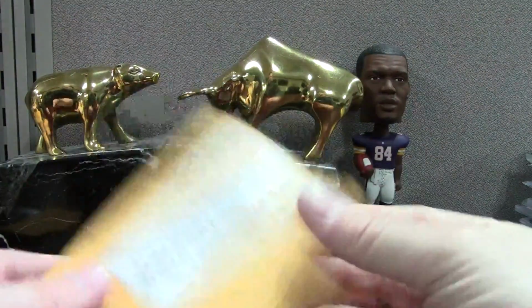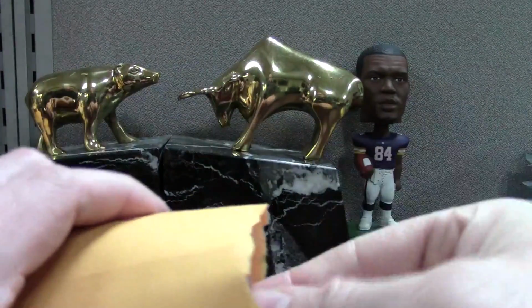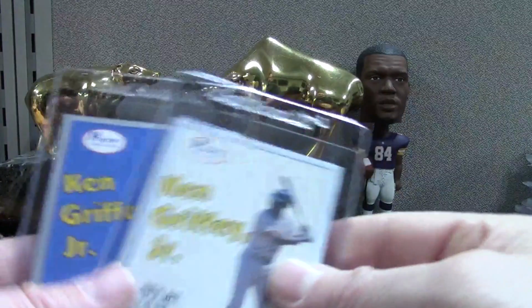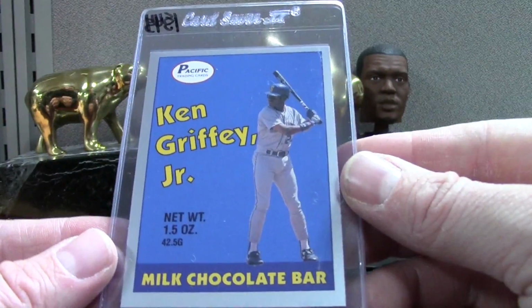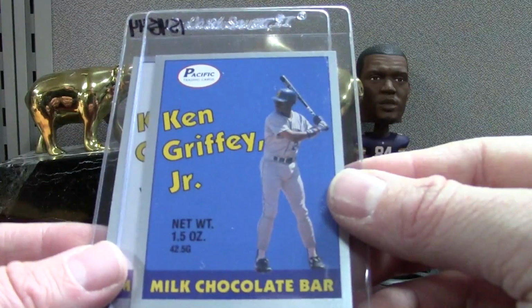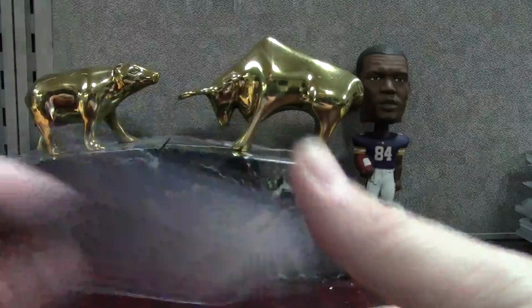This is like one of those, when you're a little kid and you lost a tooth, they put it in one of these little envelopes. I bought these to get them slabbed because they're part of the registry. And I don't want to get into buying cards I don't like to get slabbed just to move up in the rankings because I'm just not into that.